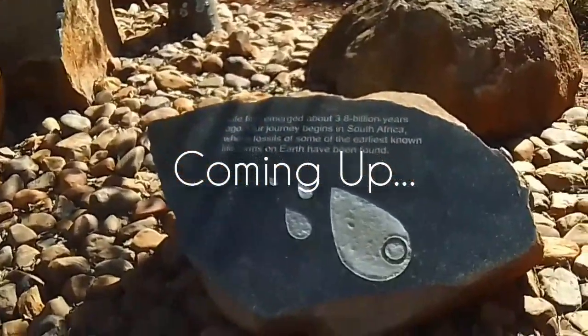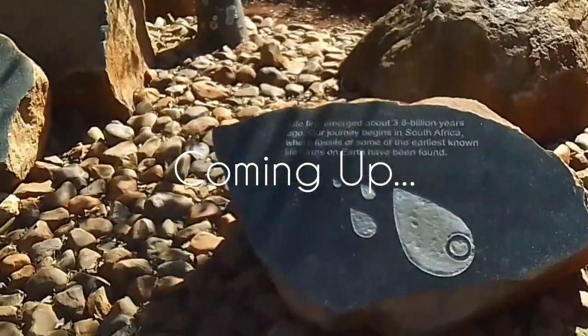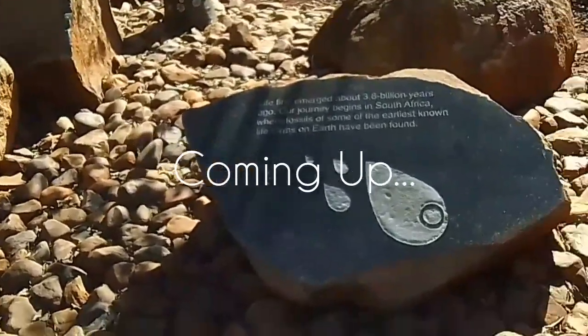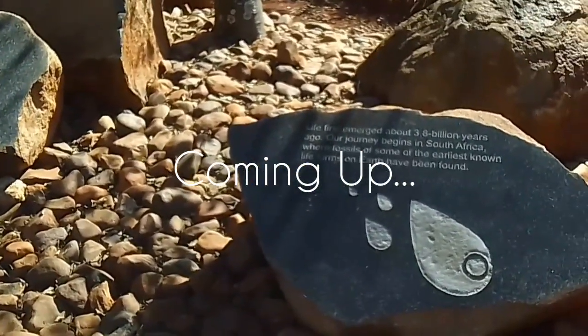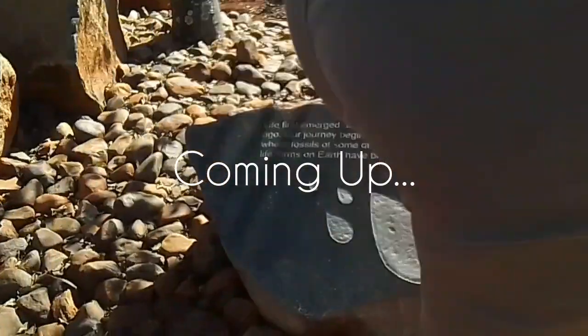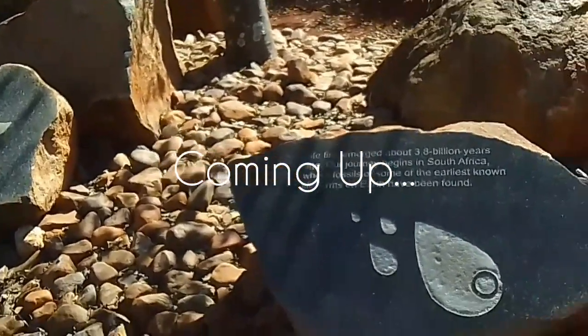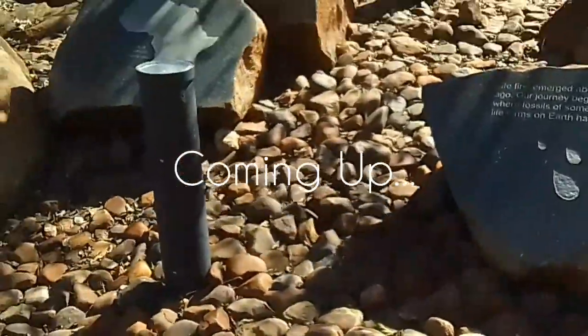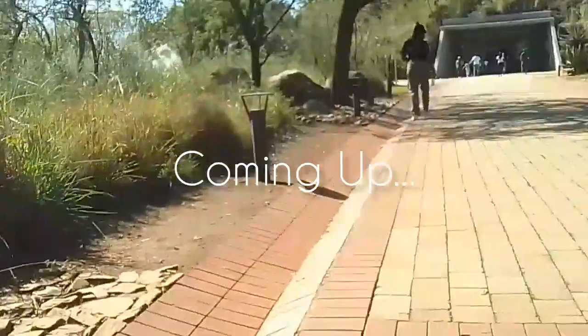So yeah, it says life first image about 3 billion years ago, and our journey begins in South Africa, where fossils of some earliest known life forms on Earth have been found. Okay.